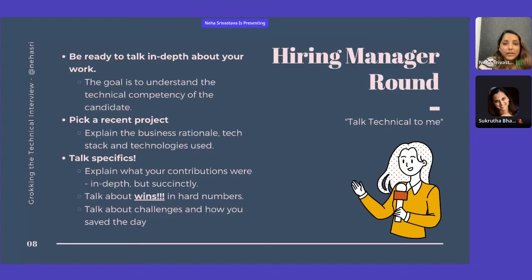Now, mention wins and stats about the project in hard numbers. I would reiterate this. Women and people of color tend to skip talking about their wins, and they'll sometimes unnecessarily generalize those wins. This is cultural, and we won't go into the psychology of why we do this, but don't do that. Be clear about your wins. Quote numbers and statistics, and quantify the impact of your project. You have to talk in hard numbers.